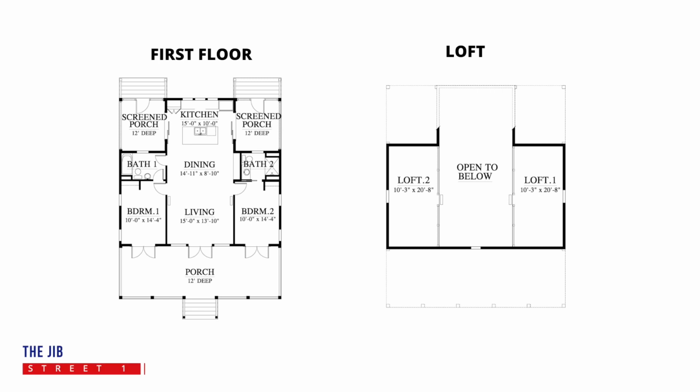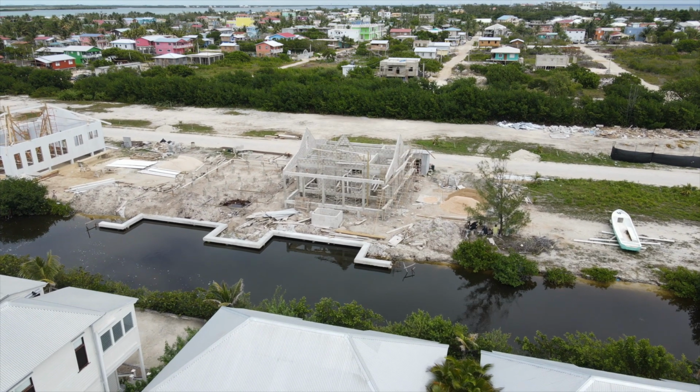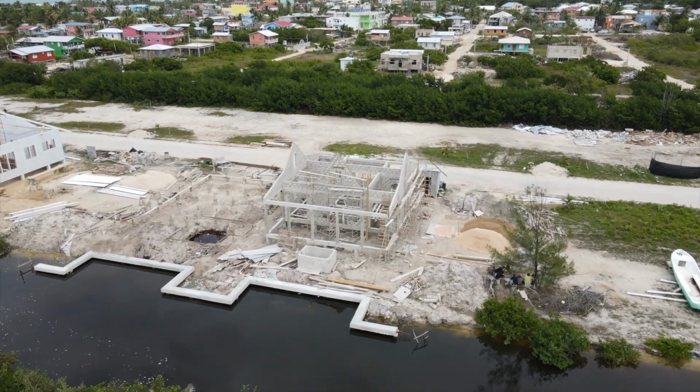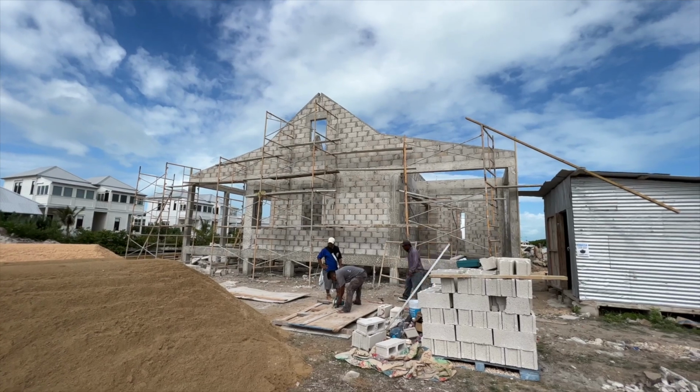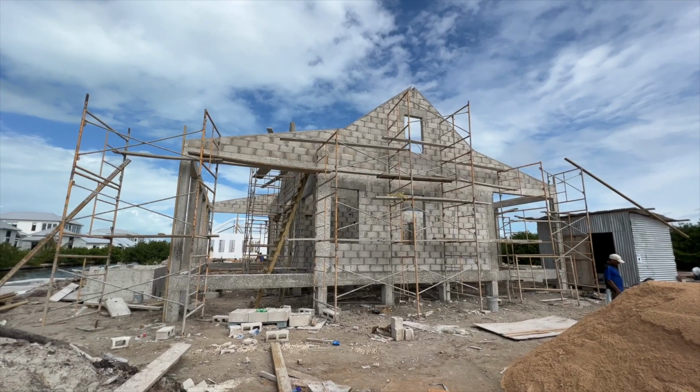Moving down the street, we have a Jib. I love this home. It's a 2-bed, 2-bath with an open living space and kitchen in the middle. So when you're looking out or hanging out in the living room or while you're cooking in the kitchen, it's all connected.